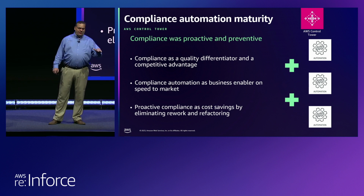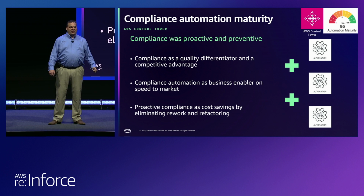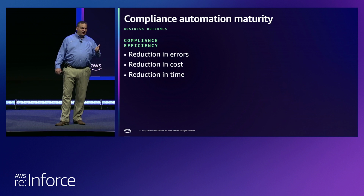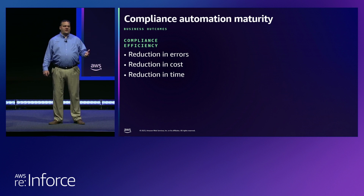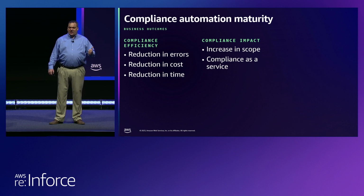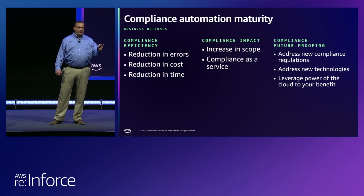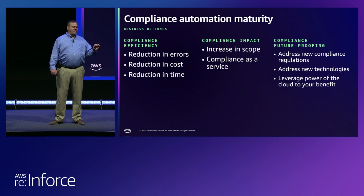When you get your program to being proactive and preventative, that's kind of the 95% goal. You're really getting there, and you're going to set yourself up for success, not only earning the trust of your business, but beginning to show yourself as an enabler. So those business outcomes: reduction in errors, reduction in cost, reduction in time, right? You should be able to quantify those with your business based on those stats I showed you. You're going to be able to increase your scope, offer compliance as a service. You're going to be able to address new compliance regulations, right? We're trying to future-proof for that future state where we know we're going in the cloud. Address new technologies and leverage the cloud to your benefit instead of being another thing you have to figure out.